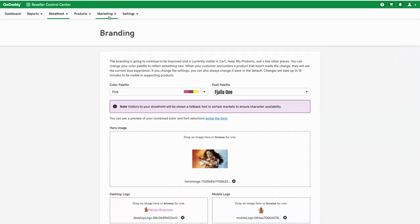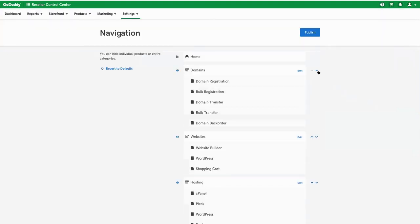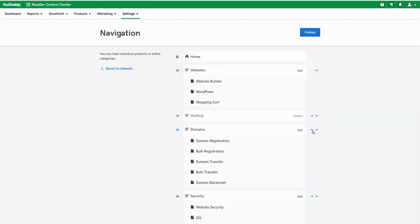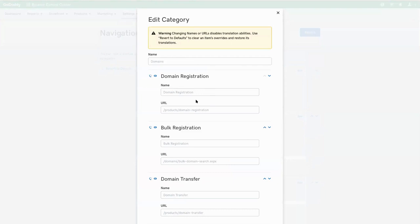The other item that has been updated is around navigation. In here, what was added is you can now rearrange your navigation, instead of having domains listed third, you can have websites first, whatever you want to do there. There is, of course, still the hide option, and you can still rearrange as you'd like, and you can reset them as you'd like. Also, if you go into a category, you can rearrange what's showing up in there as well.